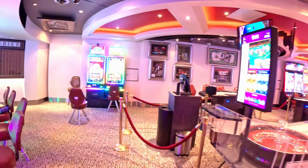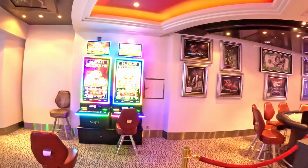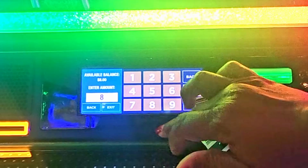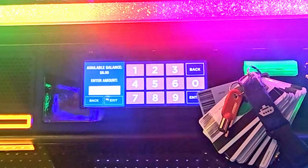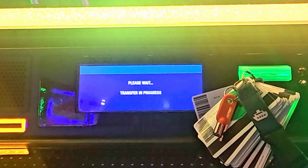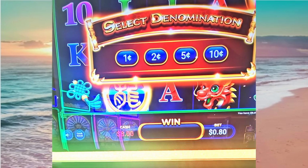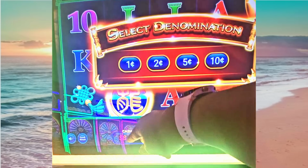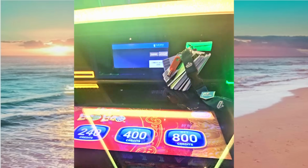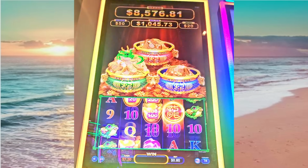And again, I'm not planning to play in the casino, but I'm going to check and see if I have any free play. If I have free play, of course, I'm going to play with that. Let's check it out. No free play, but I always get $8 because I'm diamond. All right, my $8 is on the machine now. Let's see what happens. Alrighty, see if we win anything.